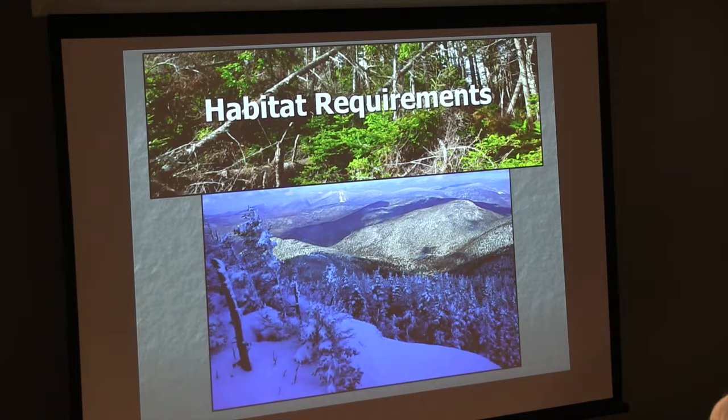So beyond, I think I've said it several times already, they have a propensity for cold climates, right? The subarctic, northern temperate, and boreal forest. Beyond that, there are a few habitat features that they really need, and one of them is they need deep interior forests. This species requires large swaths of interior forest. They avoid openings, particularly the females, even to the extent of a road. Females will stay off of roadsides.